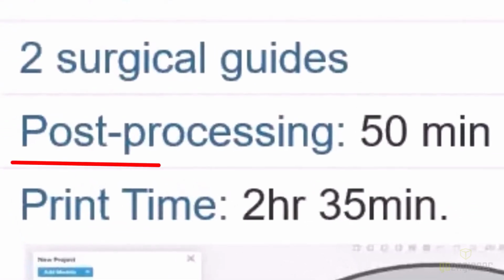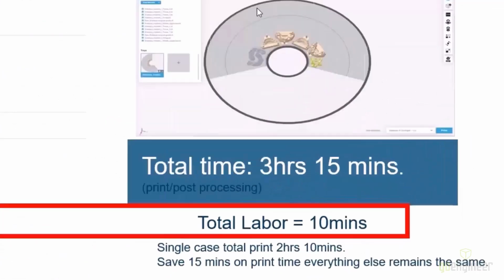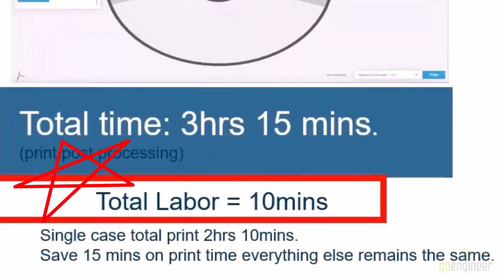The post-processing is so much more simple, less hands-on with PolyJet, that it was only 10 minutes of the technician's time. And here's the other cool thing. If we were going to print a single case, because of the polar axis, throughput on a J5 platform is not linear. The time does not increase or decrease necessarily based on the number of parts, but how the parts are oriented on the build platform.